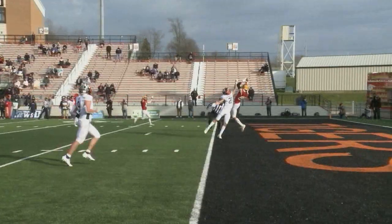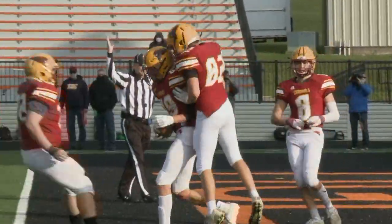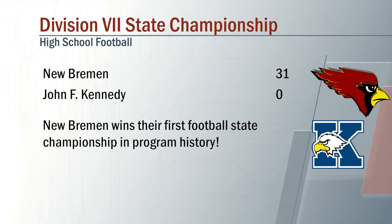Now Hayes throws up to Dan Homan, makes the jumping catch in the end zone for another New Bremen touchdown. 31-0 New Bremen. They get the running clock going in this one. One more sack in the backfield. New Bremen coming away with the 31-0, their first state championship in program history. And Zach Heath caught up with some of the victors.